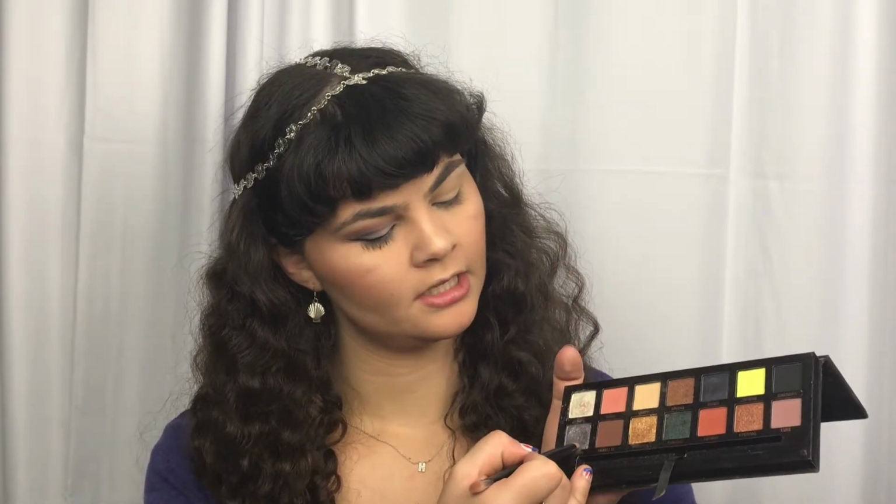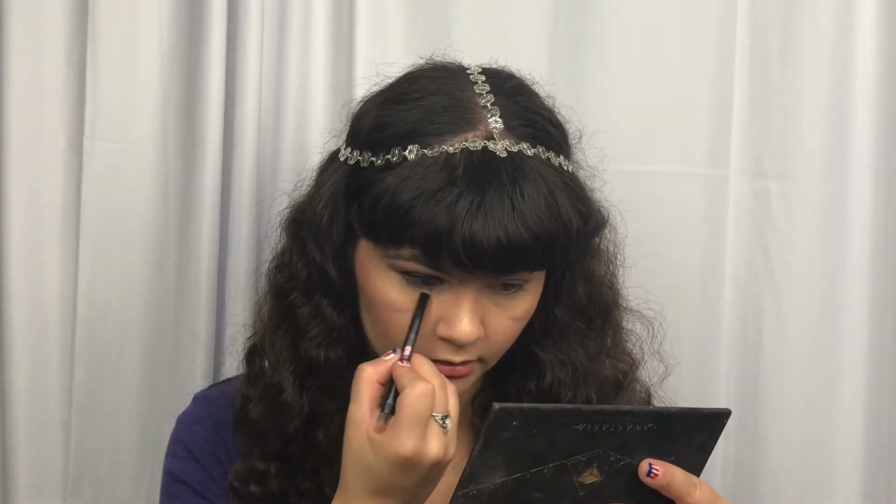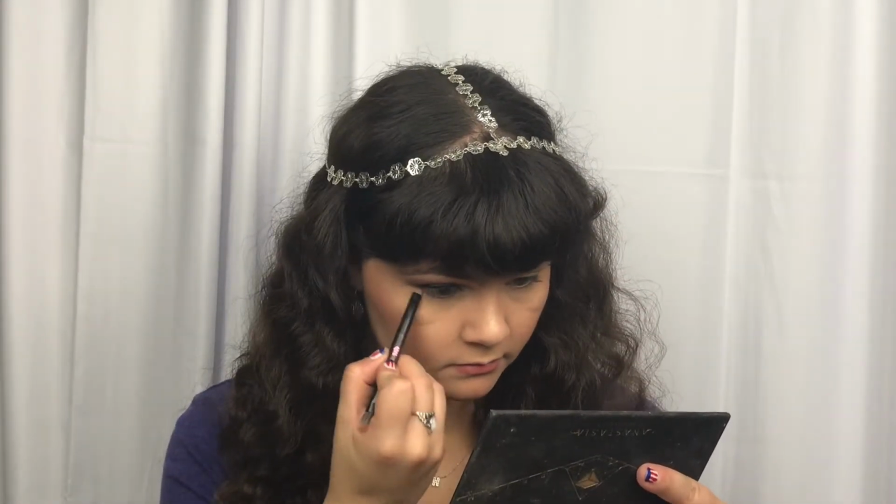And for the bottom lash line, going back with the palette and just taking the shade Dimension again, so that lighter purple, and just running it all the way along. And of course, you don't want to take it down too low, just enough to give it back color, definition, and just help complete the eye look.